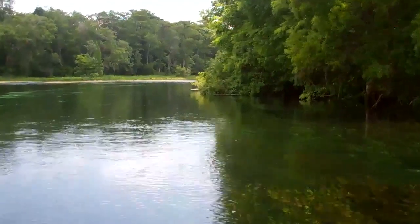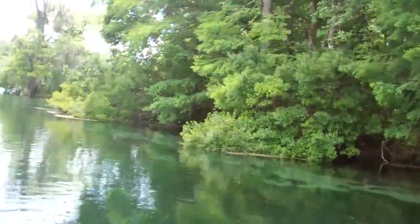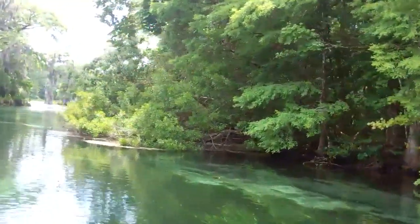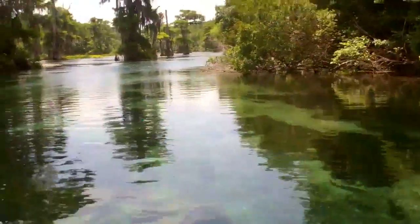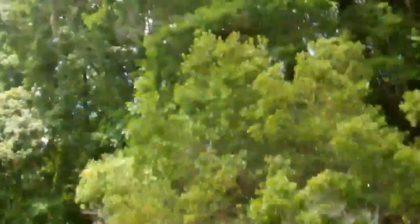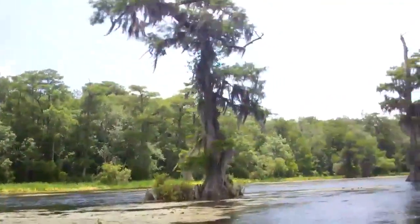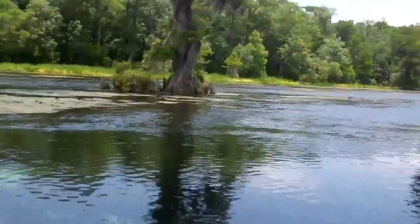Those are mullet in the water, those fish in the water. Lots of Spanish. Ooh, looks like we ran into a little pack of birds.